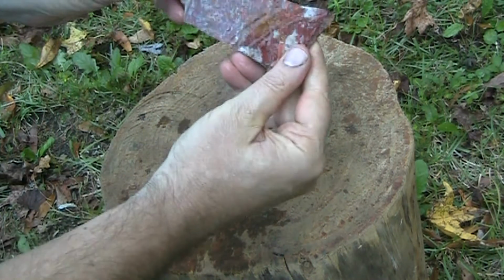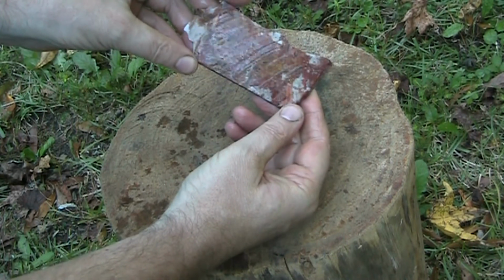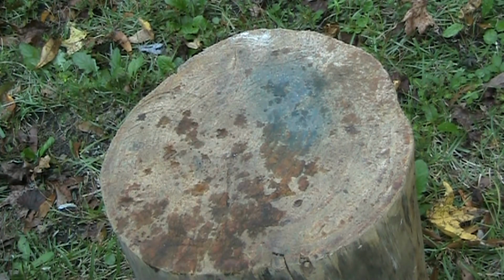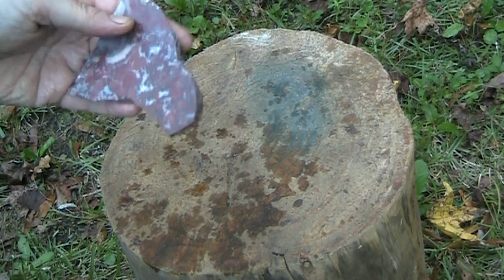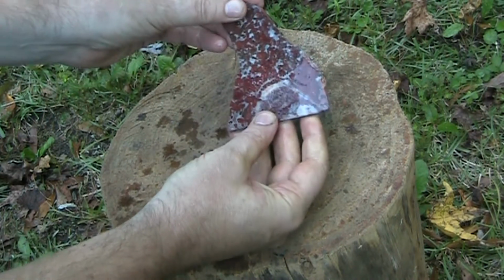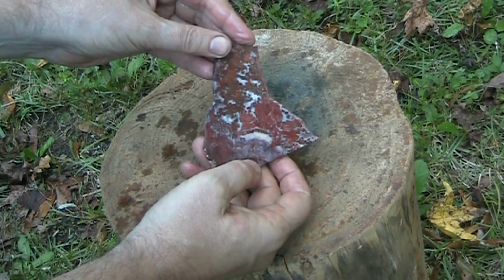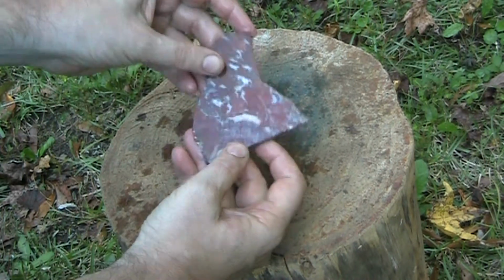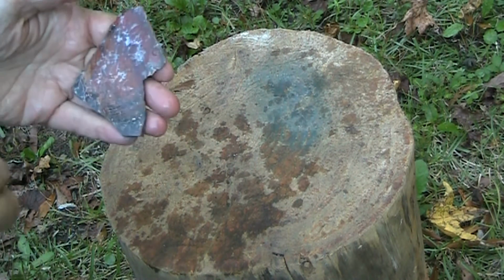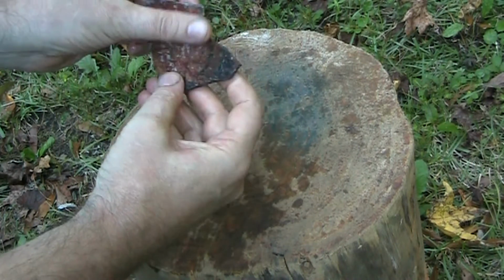Another type. Kind of more pastel, peachy kind of colors. Nice. And this one's got more just red and white colors. I'm going to do some photos also inside so you can see some of these colors a little bit better.